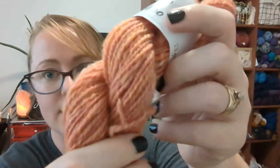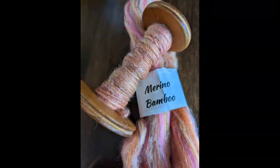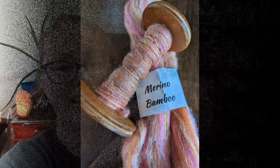And so the color is blended nicely in here, but at a close look, I can still see in the 2 plies, you know, a pink on an orange, or a blend of pink and orange against a yellow bit. And it's just really fun. So I'm excited to see these knit up.